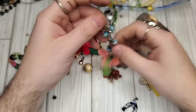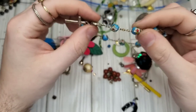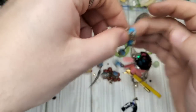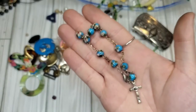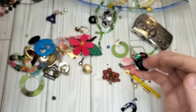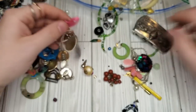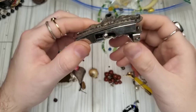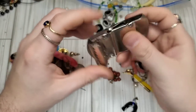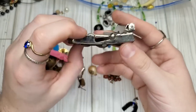Righty. We got like a cloisonne piece right here. Look at that. It is a rosary. I've never had a cloisonne little rosary. Look how pretty that is. I like that. That's cool. That's a single craft. Oh, look, we have another like thing. I don't know what this is though. It's a belt buckle? It's a belt buckle. I'm going to have to Google that.